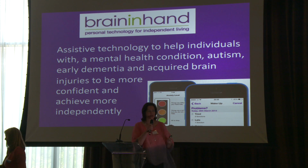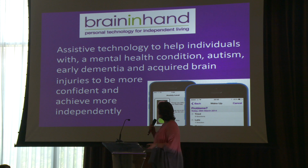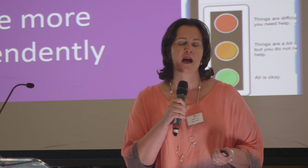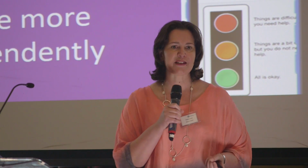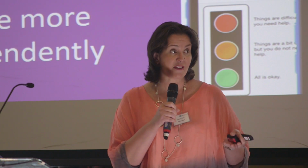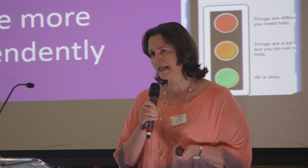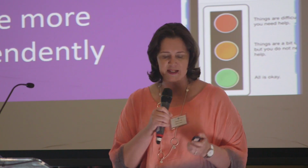The best way for me to stick to 5 minutes is to let my service users do some of the talking to explain what Brain in Hand is. But briefly, it's a piece of assistive technology that we designed about 6 years ago, primarily to help people with autism, actually, but we quickly realised that the application for mental health and learning difficulties was very significant. So we have nearly 1,400 users now, and increasingly it's almost 40-60 now with mental health problems.